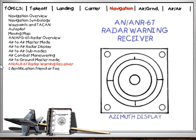The azimuth display provides a top-down view of the space around your Hornet in 360 degrees. The center of the display represents your aircraft. Anything appearing on the display at 12 o'clock would be directly in front of you. Contacts at the 6 o'clock would be directly behind you. Moving out from the center, your location, the bands represent a contact's relative strength. Strength in this case means an increased threat.